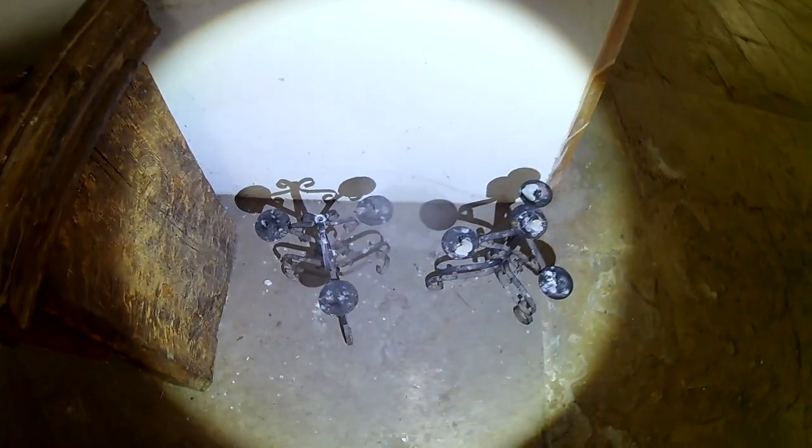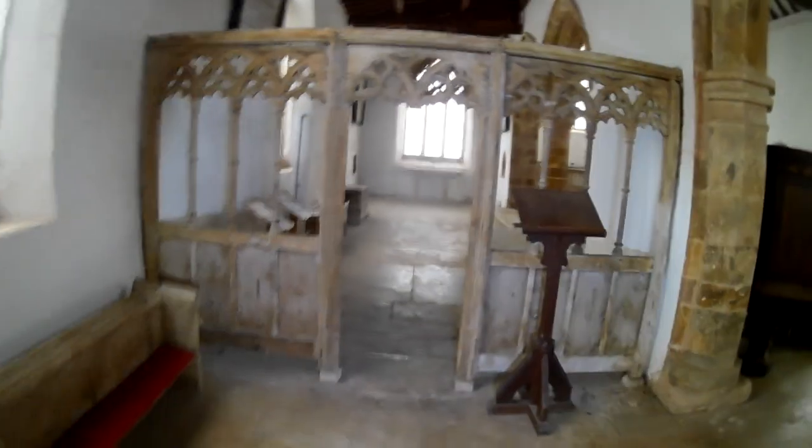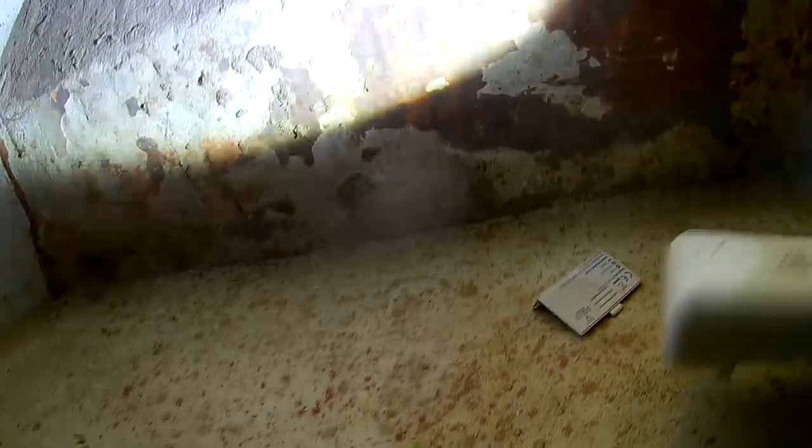Why do people do this? I see why there's a lot of candlesticks around, because this church hasn't got even an electricity supply. The only electricity supply I've seen is the one... Oh, there's water there. Christmas tree. Oh, there's seats, look. Obviously, when there's not enough seats, they put some of them in.